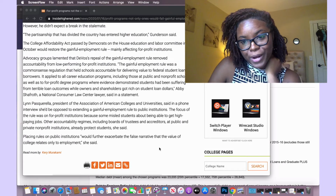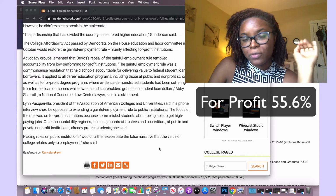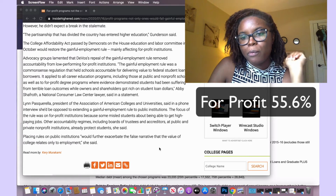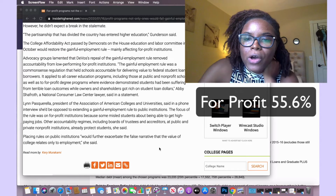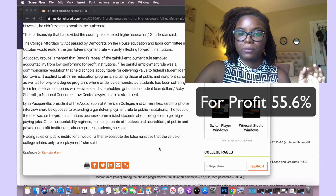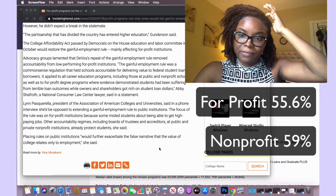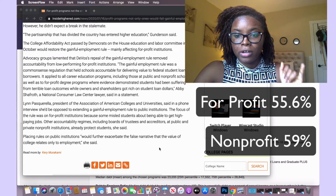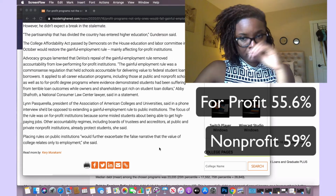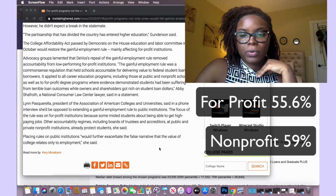Private for-profit programs, only 55.6% of their programs would have passed, meaning that the earning potential is greater than the debt. Only 20% would have failed. Now, nonprofit comes in at 59% passing. That's it, 55.6% for for-profit and 59% for non-profit. So they're not doing that much better. And 18% of non-profits would have failed.